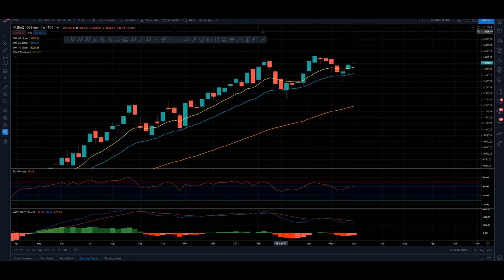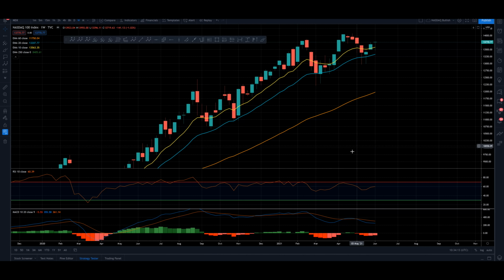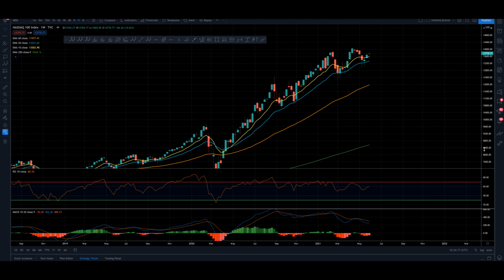We are a pretty long way above our 60 exponential moving average. We're a good 15% above that as well. So long way to fall potentially.